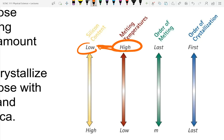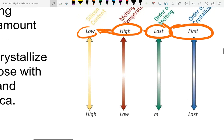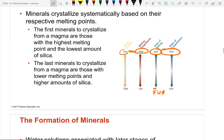So these things go together. If it doesn't have much silicate, it's going to have a higher melting temperature. It will crystallize first and melt last. If it has high silicon content, then it will melt first and crystallize last. So the amount of silicate in the mineral indicates what its melting temperature is.